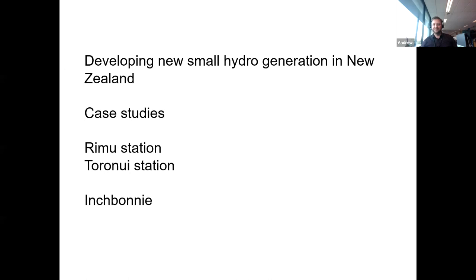Cheers. Thanks, Andrew. And thanks, Holly, for the introduction there. You'll see that I've branched these into two groups, Rimu and Toranui. Those are Trustpower stations combined, called the ESC scheme, on the west coast of the south of the North Island, and Inchbonny, which is a private scheme on the South Island.